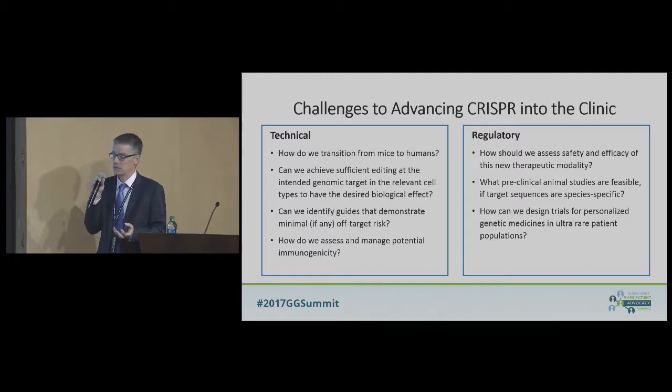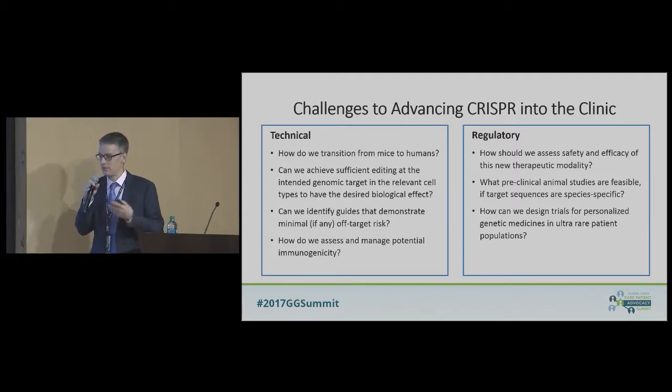From a regulatory perspective, this technology is brand new. So how do we assess the safety? How do we determine what preclinical data is needed to move into a clinic or to have a successful IND filing with the FDA or CTA filing with the EMA? The FDA and the EMA and the MHRA are new to this too. So everybody's trying to get up to speed at the same time and educate each other.